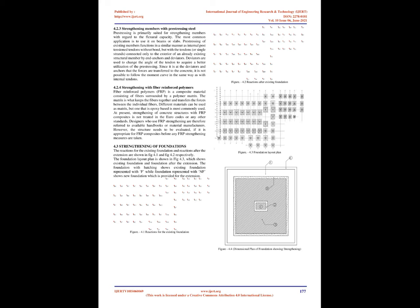Deviators are used to change the angle of the tendon to acquire a better utilization of the pre-stressing. Since it is at the deviators and anchors that the forces are transferred to the concrete, it is not possible to follow the moment curve in the same way as with internal tendons.